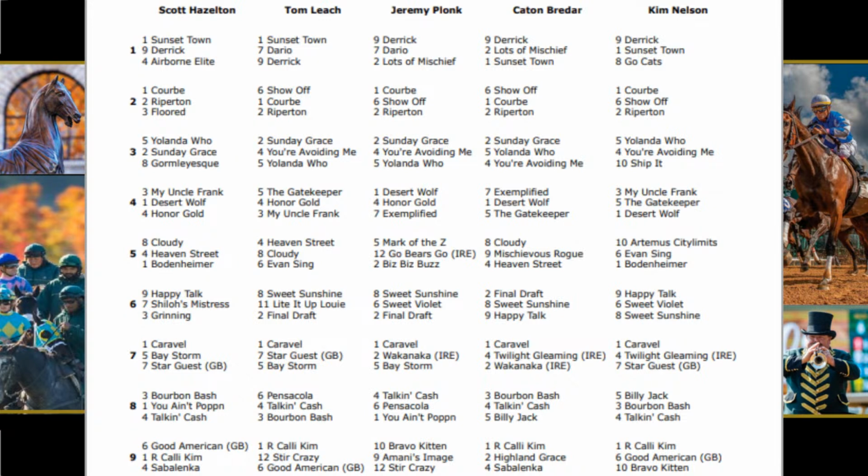I would expect Best of All to be very strong for Chad Brown and Tyler Gaffalione if that one happens to draw in. If that one draws in, I would use 3 horses in this race in any multi-race bets: Sweet Violet, Sweet Sunshine, and then Best of All. Final Draft, the first-time starter for Cassie, I'll try to beat that one. I've got him picked third as the most likely third horse in here, but he would be my 4th pick if Best of All happened to draw into the race out of the 16.